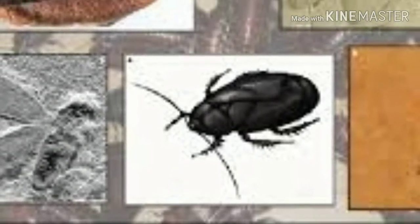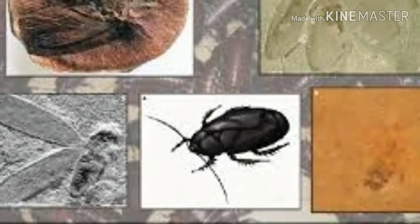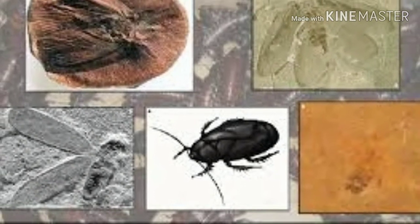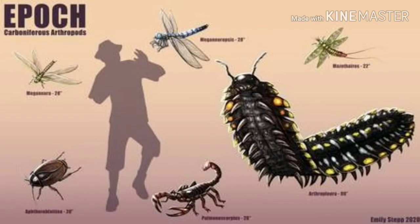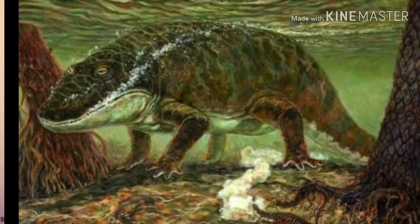There are a lot of fossils in the Carboniferous of this ancient cockroach relative called Aptheroblatina. These could get as long as 2 feet in length. Okay, let's take a little break from the bugs. Let's talk about some of the other types of animals we could find.